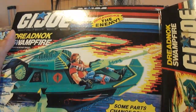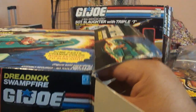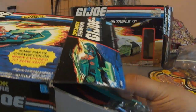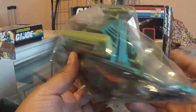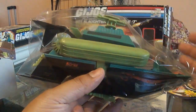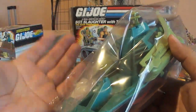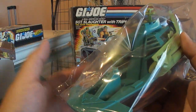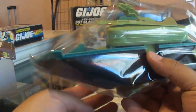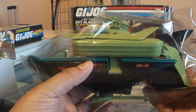Pretty cheap. Again, I got this off of Facebook, another buying, selling G.I. Joe group. And I went ahead and pretty much just packaged these. I'm using larger poly bags for comic books, just to store and preserve the vehicles. Whenever I buy them, of course they're almost 30 years old, I usually clean them up really nice, get all the dust and dirt off, and then I just like to protect them, keep them from getting dirty, dusty again, the stickers from fading or falling off.